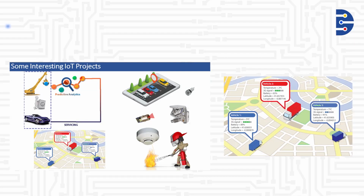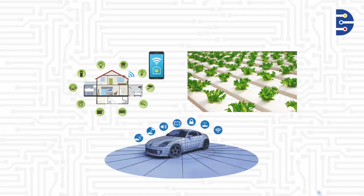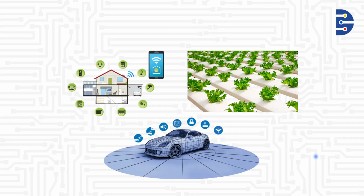You can create a fleet tracking solution, monitor the vehicles in your transportation system and know the best possible way for route optimization. You can also take up an asset, monitor the asset, and come up with predictive analytics so that you know when is the right time to service that particular asset. These are just some of the examples from a project perspective.